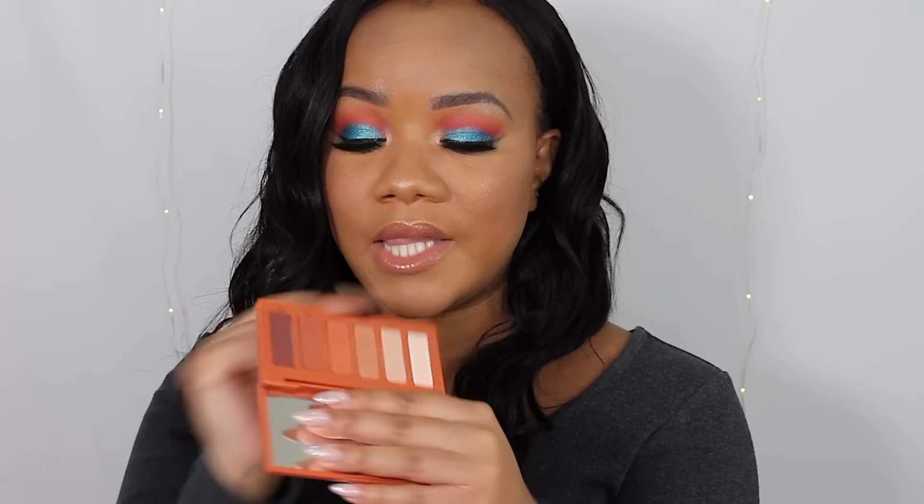Sometimes I'll dust Wild Thing on my crease again. I will put this Inhale shade right here on the lid, and then put this Strike on the outer V, and everything just using a really light hand, and it just makes for a great look. A nice, easy 3 shadow look.